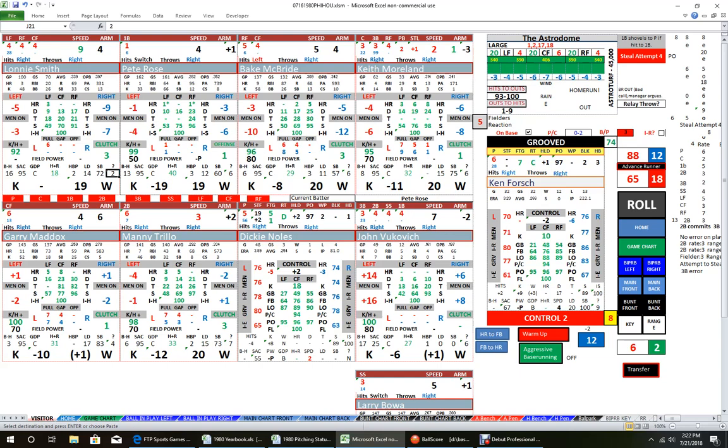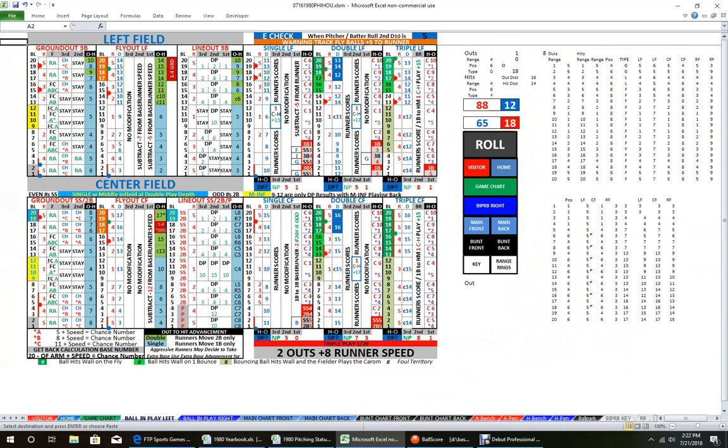It's pretty deep, and Lonnie Smith has good range. Single to center field, runner on first. We are looking at a minus 2 at the D20 is odd. It is not, so there is no deduction on Lonnie Smith's speed. So let's see if we can advance him to third regardless.